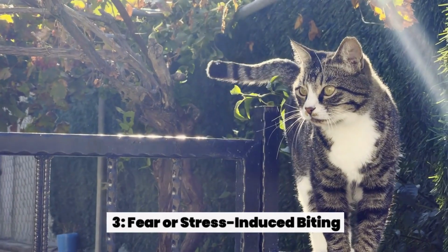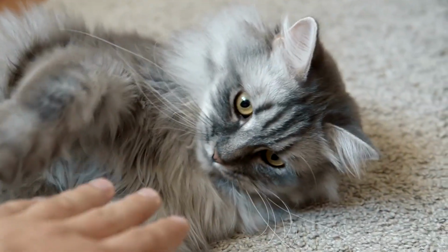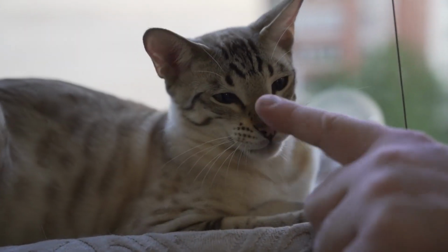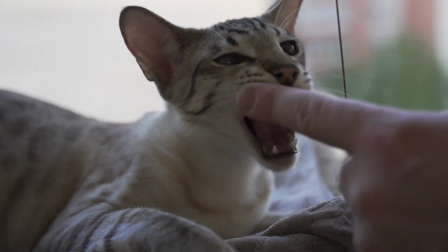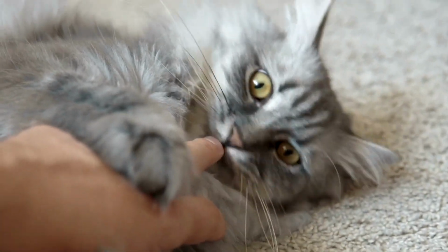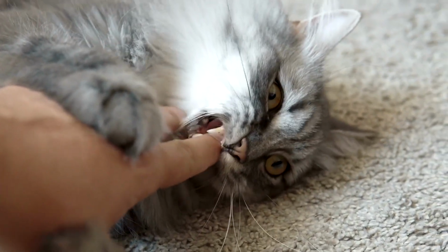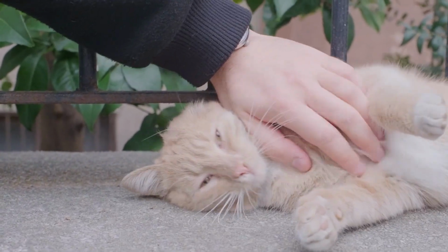3. Fear or stress-induced biting. Cats can also bite when they're feeling scared or stressed. This type of biting is typically a defensive reaction and is most common in situations where the cat feels threatened or insecure. For instance, during a vet visit, when there are loud noises like fireworks, or when they're around unfamiliar people or animals, a normally calm cat might resort to biting as a way to protect themselves.